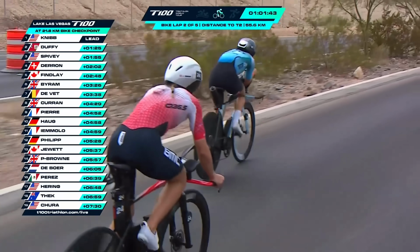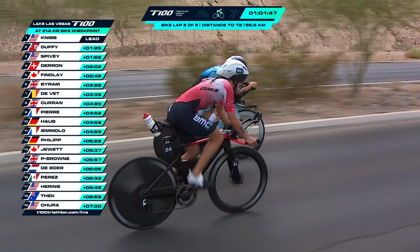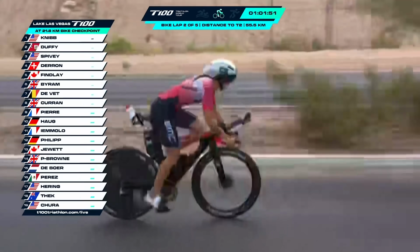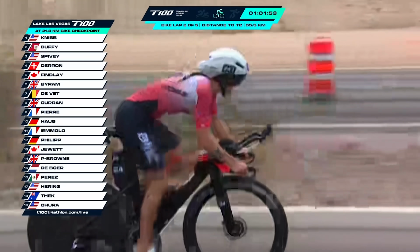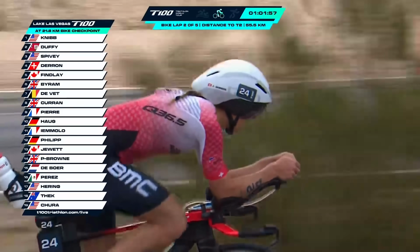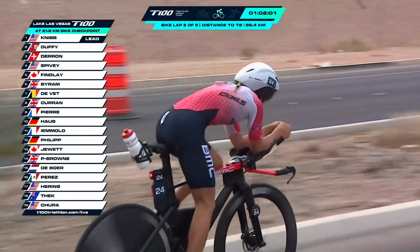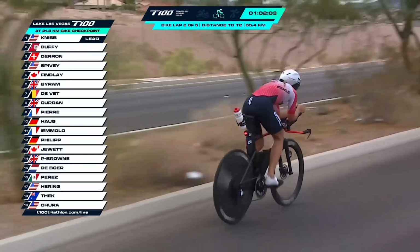20k into the bike where we know Taylor Knibb does most of her work. She's just making her way up here into third, making the pass on Taylor Spivey. I think if Julie can be within 5 minutes off the bike, it might be advantage Julie Deron. Like, you would never bet against her at that point. 2 minutes, 20k in, moving up to third. This race is on right now.